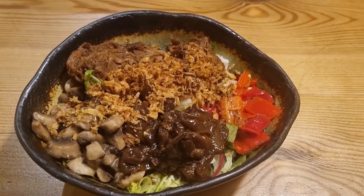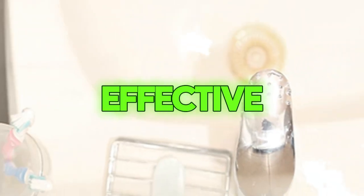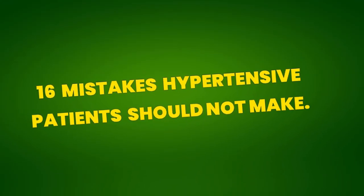Stay with us until the end to learn how you can improve your quality of life and keep your blood pressure under control with some simple and effective changes to your daily routine. 16 mistakes hypertensive patients should not make.